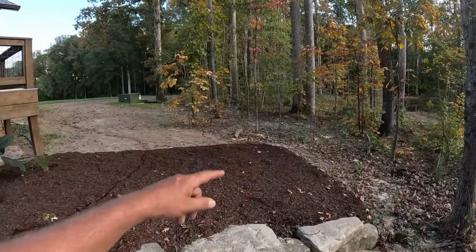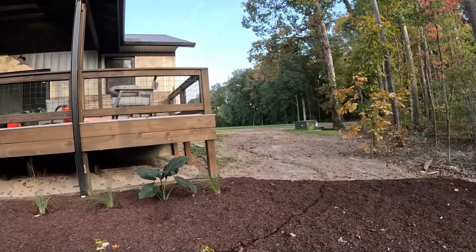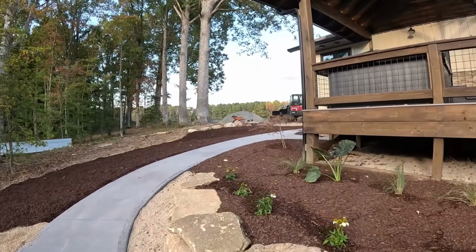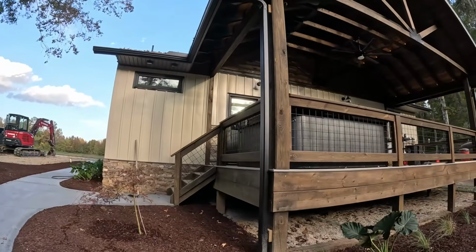So I got a few little piles of junk to finish cleaning up, and next weekend all the sod comes. Actually going to do sod all the way around it to go ahead and finish it off and give it that good established look. Hot tub came this week. I got that set up.